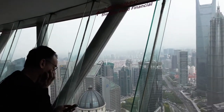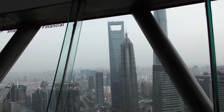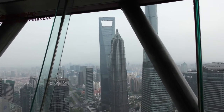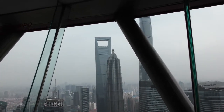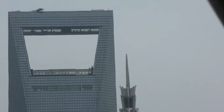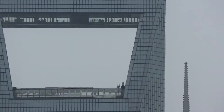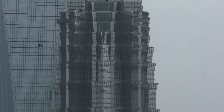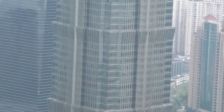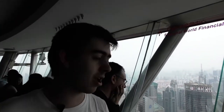To the left of that is the Shanghai World Financial Center, or the bottle opener as it's known, because of the trapezoid effect. You can look up and see, just at the top of the trapezoid space in the middle, a skywalk. And fingers crossed we'll get a bit of good weather for that one later on. And the smaller one, the sort of Chinese-y, pyramid-y, pagoda type effect, is the Jinmao Tower. I've got more facts on these, I'll talk you through them more later on when we get up close.